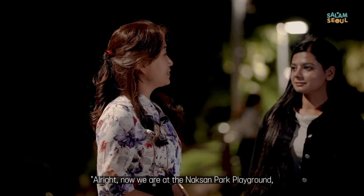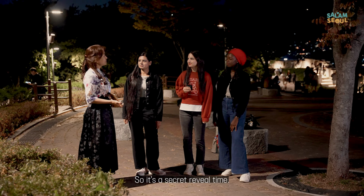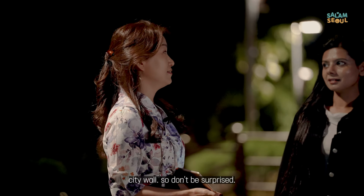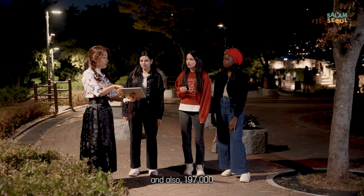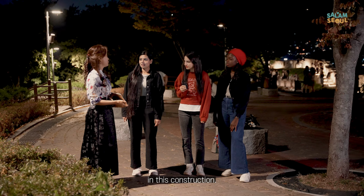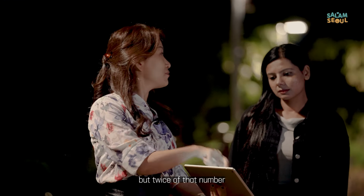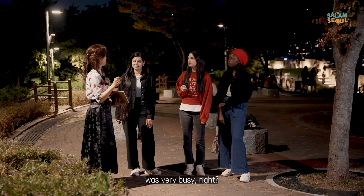Now we are at the Naksan-gongwon Norimadang, which is the closing point of the Naksan night course. So it's a secret reveal time. I asked you how many people were involved and how many days they took to construct this city wall. Don't be surprised. It was only 98 days and 197,000 people were involved in this construction. I already told you the average population during the whole 500 years was just around 100,000, but twice that number were involved in this construction. So the first king of the Joseon Dynasty was very busy, right?